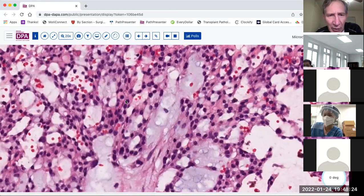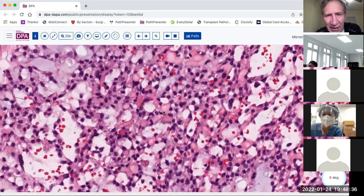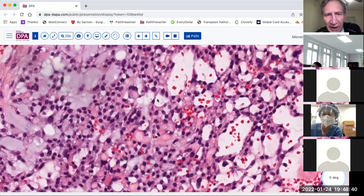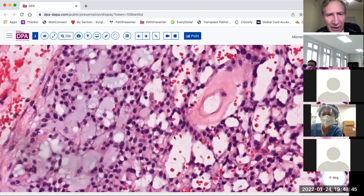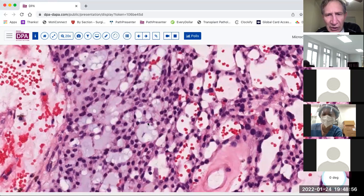One of the other features I would point out is the nuclei are really quite bland. I hunted and hunted and hunted, and I could not find a single mitosis in this tumor. That's not saying that there aren't any, but they're extremely hard to find. And although there's a little bit of variability, it really has a very bland appearance. So I was expecting, after seeing that gross appearance, to see a high-grade tumor or something more concerning.